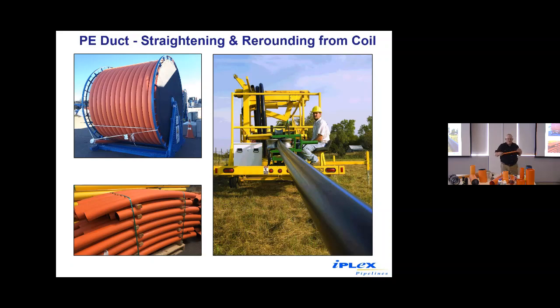And that curvature and the ovality in the pipe: if the pipe is just taken off the drum coil and laid out along a flat surface somewhere and left to relax in the sun for a day or two, most of that roundness and ovality and out-of-straightness will revert. Not all of it, but most of it.